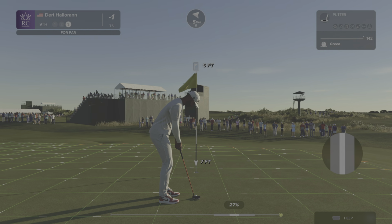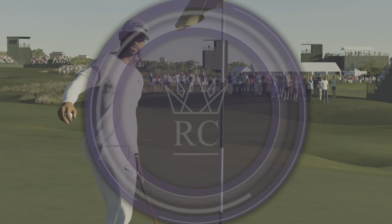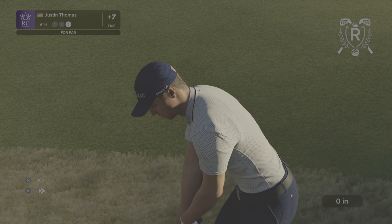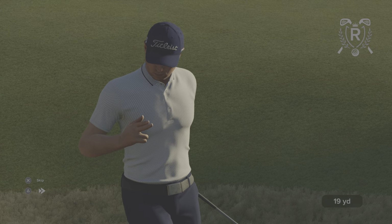This putt of about 6 feet coming up. Right over the spot they were looking at. Now let's switch our focus to Justin Thomas. He's currently trailing his rival. Let's see what happens here. Oh my, how about that for a par?